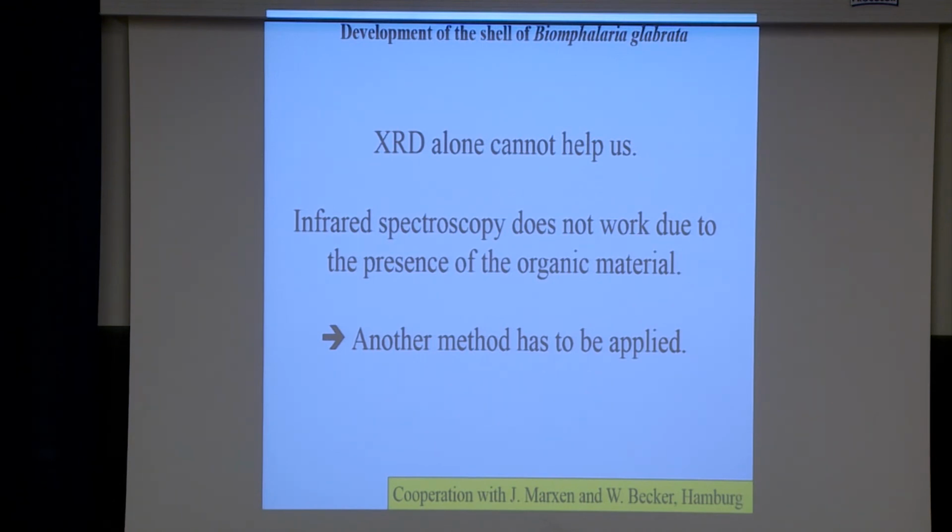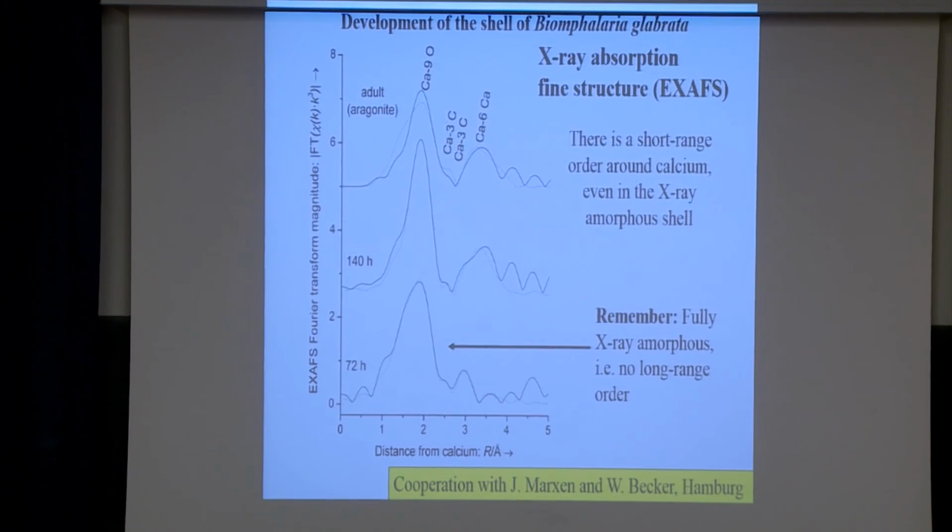Then as a chemist or as an analytical person, you have a problem, because we typically rely on X-ray diffraction to analyze mineralized samples. If the samples are X-ray amorphous, the number of techniques is limited. You can do solid state NMR, but for calcium and carbonate it's not really the technique of choice, and we have all this organic material around. Infrared spectroscopy also does not work because there's so much organic material present. And another method has to be applied.